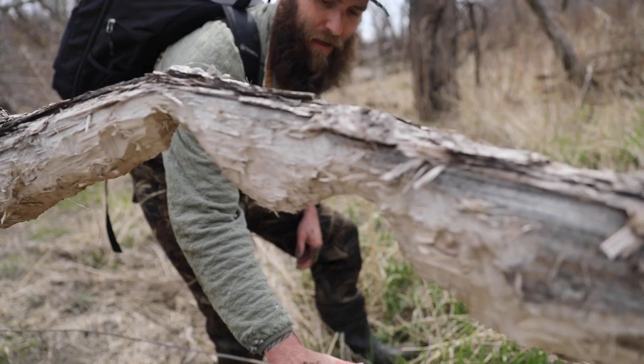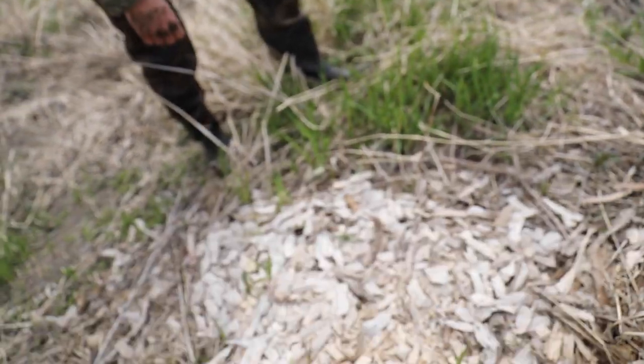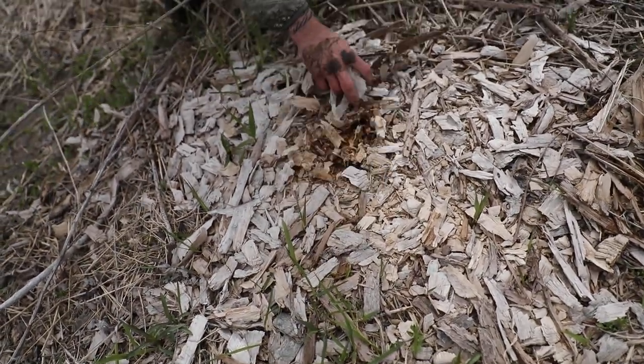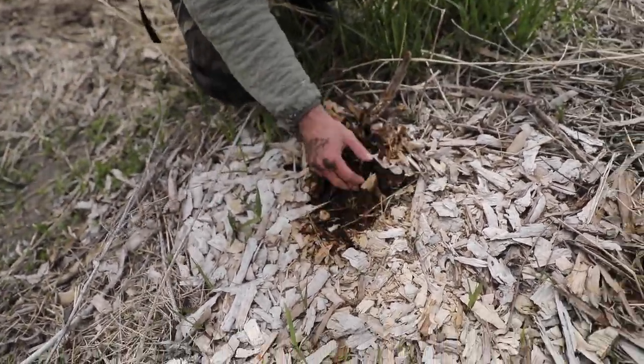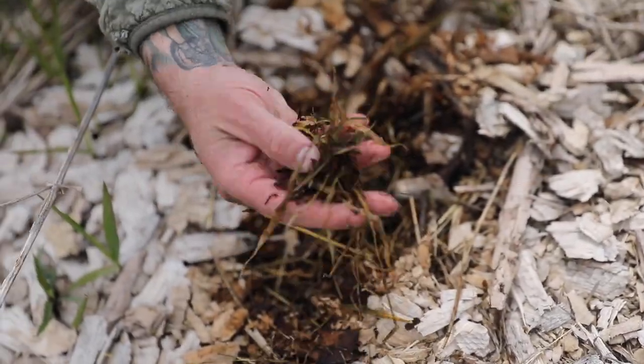You might have a snowbank here that was relatively high, giving them access to chew the lower part of these recently felled trees. And again, we're making pretty cool wood chips. You don't have to dig very far to see a lot of the biological processes beginning to reunite them with the landscape.